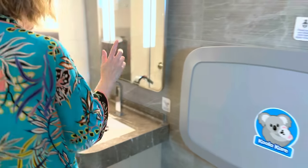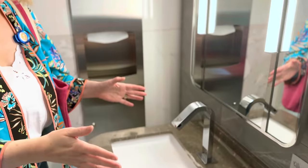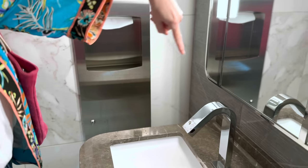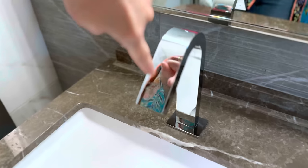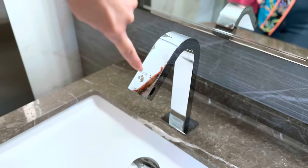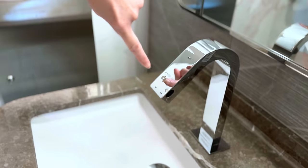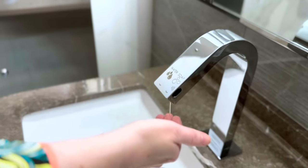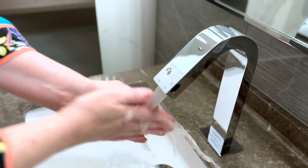I want to show people the taps, because these taps are a law unto themselves. Well, they're not. Once you figure them out, they're quite simple. The soap is on this side and the water is on this side. But if you go a bit crazy, you'll get water first, and then for some reason it doesn't give you any soap. So that's the soap, and that's the water.